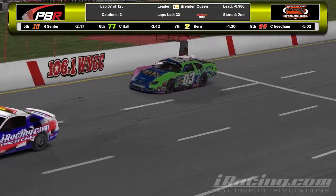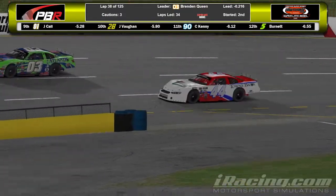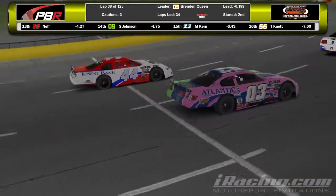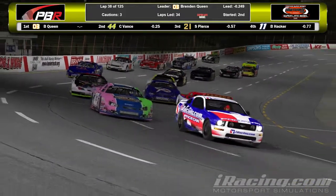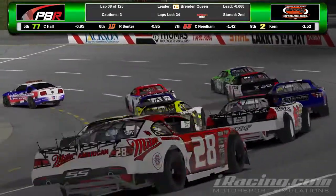But I tell you what, first and second right now, we know these guys are teammates. Does that make it tougher to try to break them up? I think it makes it tougher for the guys behind them to get past them, because they're going to play with each other to try to maintain those 2 spots. But at the same time, when it comes down to push comes to shove, I think the team orders are going to be put out the window, and whoever gets the win gets the win.